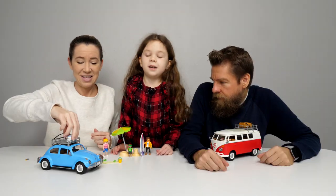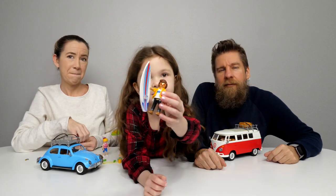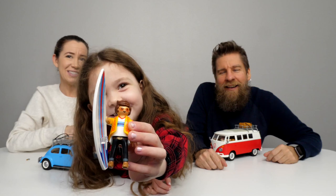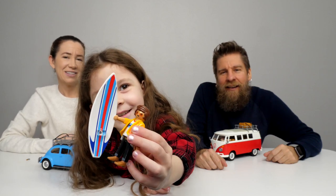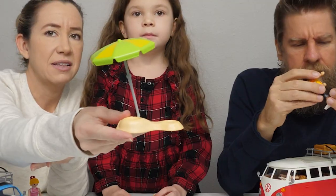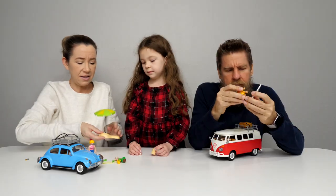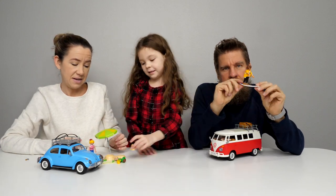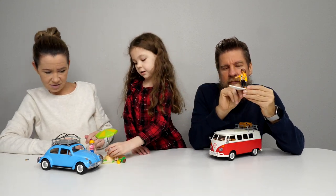And then our little beach area comes with this guy. There's the dad, I would say. And he's carrying this little surfboard. Here's a better look at the little beach with the umbrella. And then this little sandcastle piece. Yep, sandcastle. Actually, it goes on both.